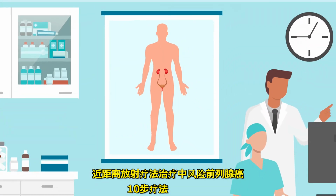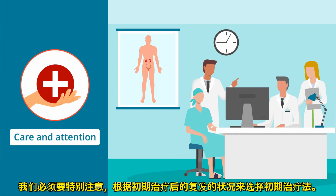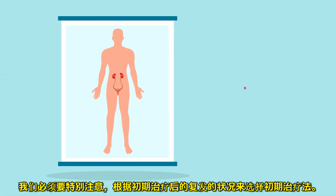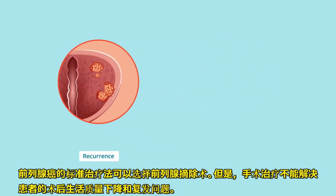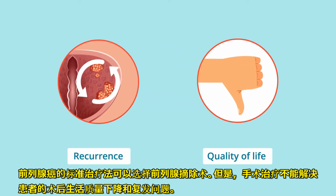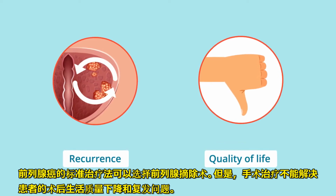Prostate cancer treatment should be conducted with utmost care and attention to avoid recurrence. One standard treatment for prostate cancer is radical prostatectomy, but prostate cancer recurrence rate and quality of life, including physical and economic burden, are unsatisfactory with this technique.